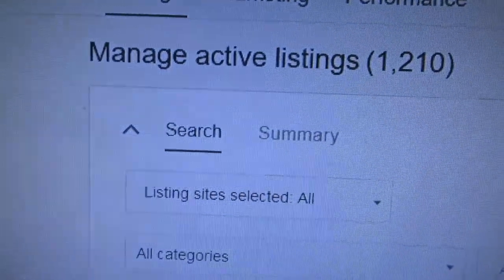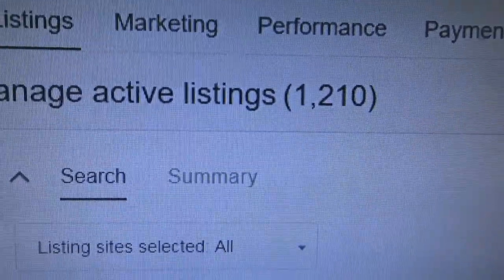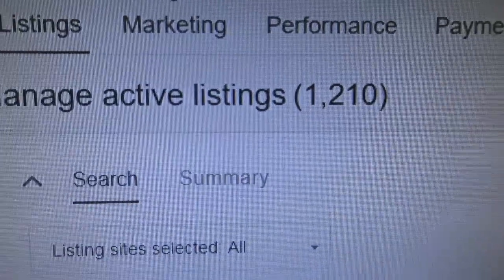Alright, a few hours into Monday, and we got it back up to 1,210 with almost a full box to photograph. So hopefully we'll get it back up to 1,250 by the end of the week. It's already sold about 10 today.